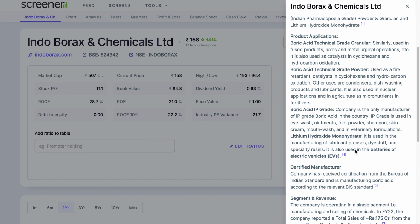So if we see, this company creates a few products, out of which boric acid is one of the top ones, and technical grade powder, IP grade, and then there is something very important which is lithium hydroxide monohydrate, which is basically used in electric vehicles, which I see as a very good highlight point here in what the company is doing at this point.